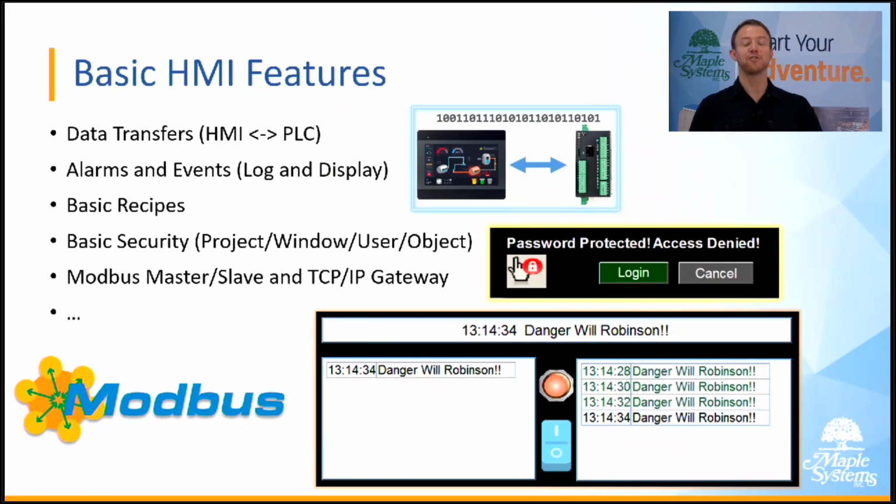Now, the basic HMIs can also do data transfers, sending a value between an HMI and PLC. You can log and display alarms and events. We've got a few different ways of displaying events and alarms to an operator. There's an alarm bar, an alarm display, and an event display, which is more meant for historical events.